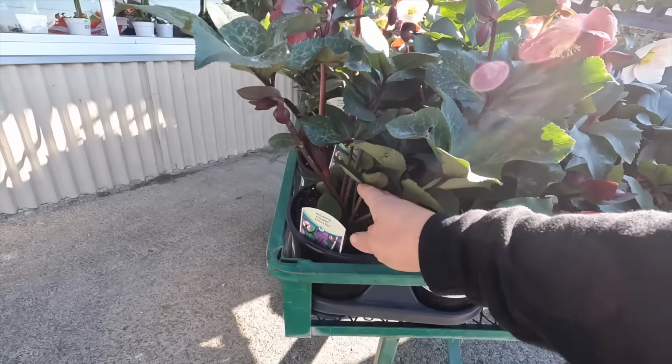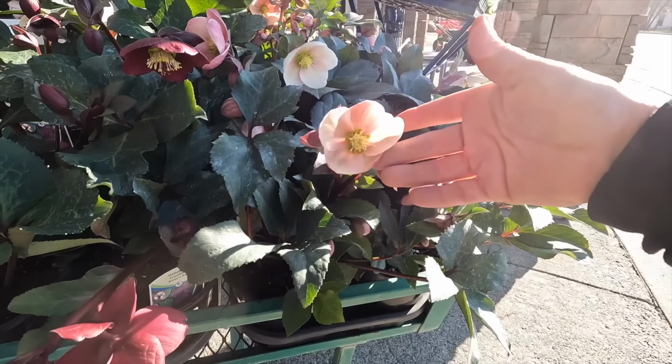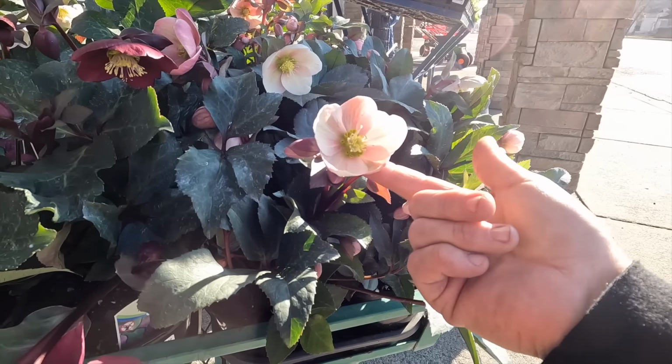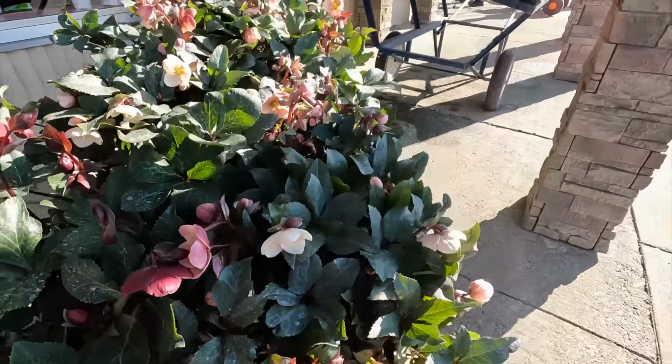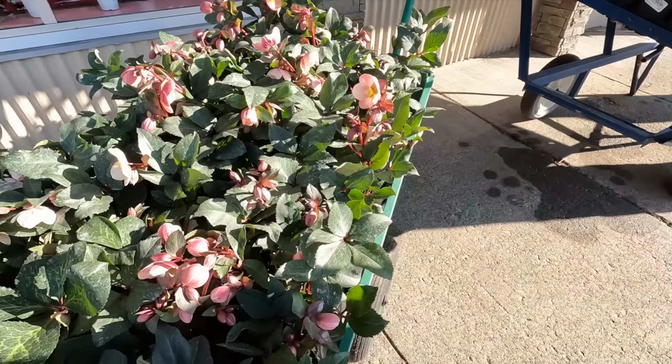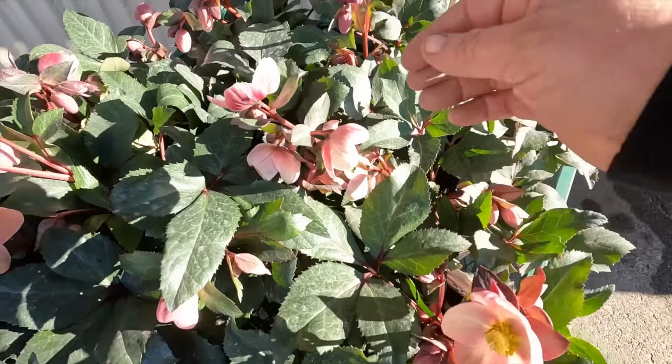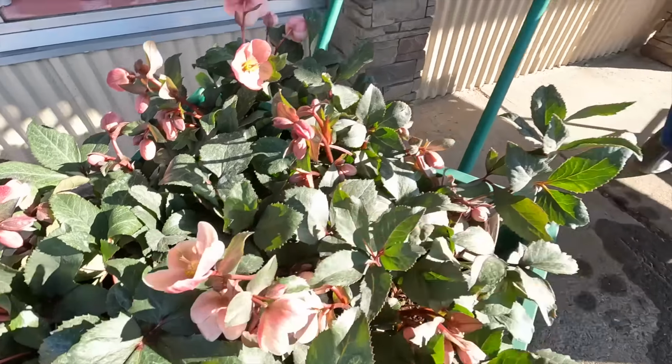So we've got Anna's Red, Pink Frost. This is what I have by our kitchen entrance, back behind that little hedge of boxwood. And it looks like the rest of these might be Pink Frost as well. We try as hard as we can to keep like varieties together.